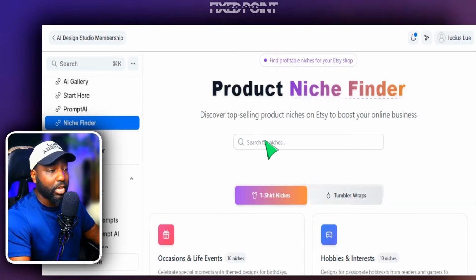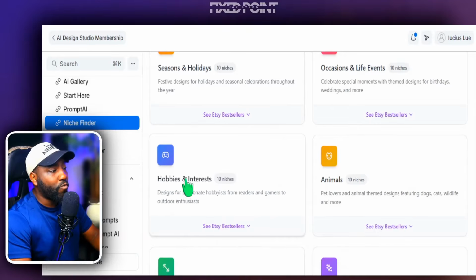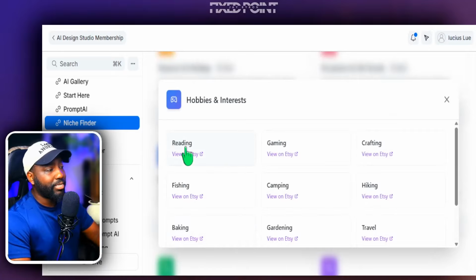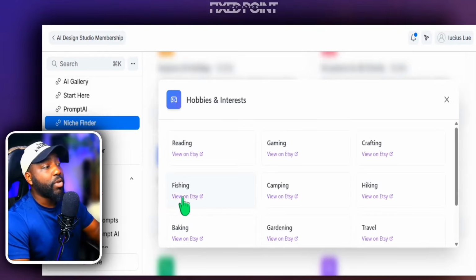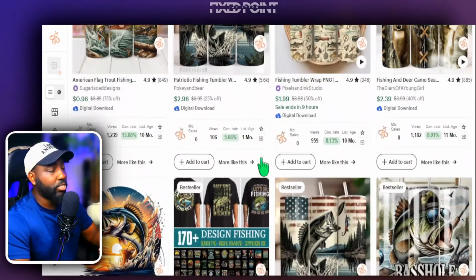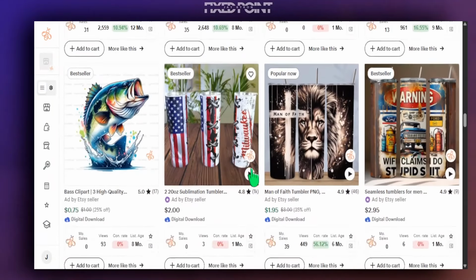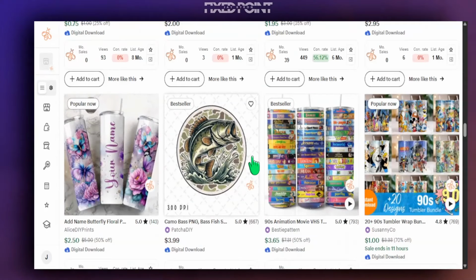For instance, if we're selling a Tumblr wrap and we want to focus on maybe a specific hobby or interest, we'll head over into the hobby and interest area where you see I have 10 niches available for us. With these niches, I can simply click on this and it'll send me straight to Etsy, showing me all of the best selling products, just filtering out those products that are selling well. So if I do want to do the fishing niche here, I can head over to fishing and you can see it's showing me nothing but bestsellers and popular nows. Not only can you find niches that are selling well, but it will give you only the best selling products. Whatever you see here is exactly the type of style you need to learn from and design for yourself.